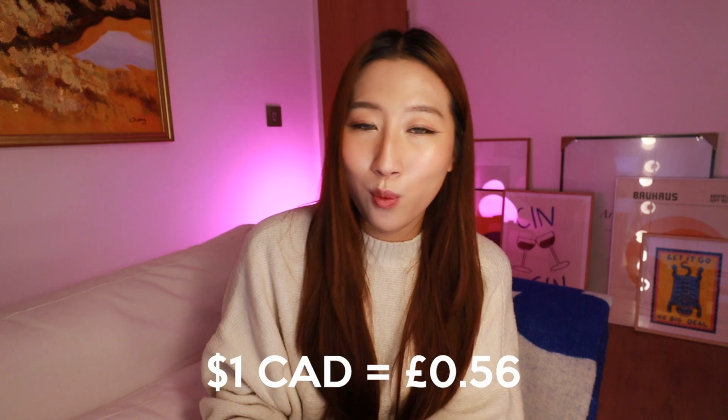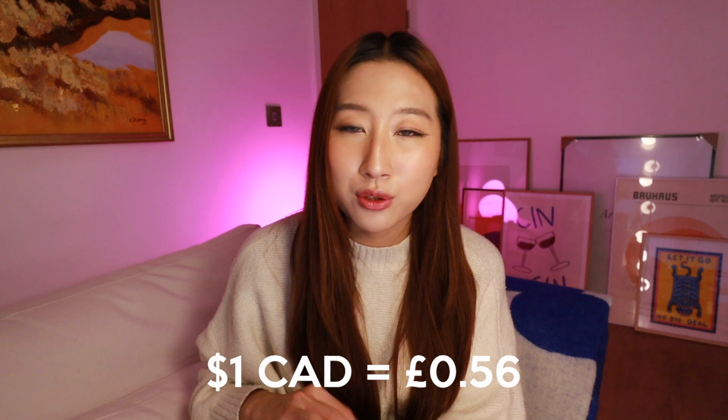So I'm going to try my best to compare the two costs and add tax to every single item plus convert it to pounds. But just so you know, I'm using the current day conversion, which is 1 Canadian dollar equals 0.56p. Let's get into it.